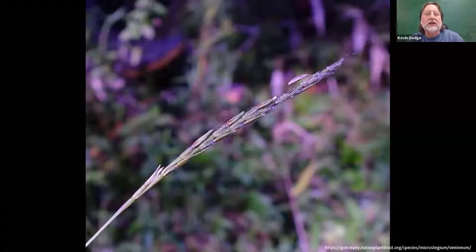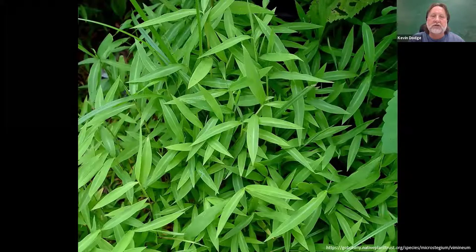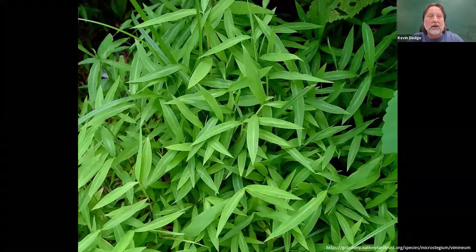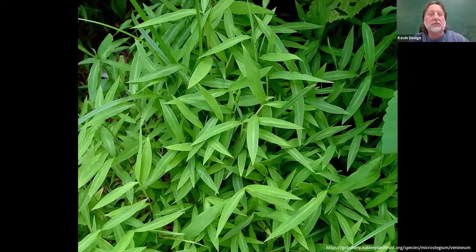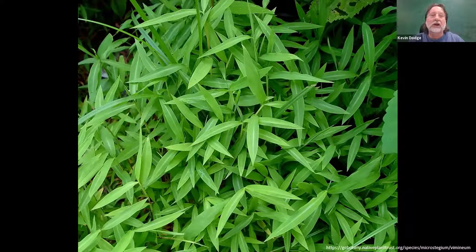Now, of course, we don't need that to recognize Japanese stiltgrass because we have these leaves with this distinctive glossy strip that is lined up almost in the center of the leaf. But you know what Japanese stiltgrass is, probably. And so since you know it, you can look at this inflorescence. You can go, if you choose, to the big book and really begin to understand what the big book is talking about, the structure of that grass. And you can compare it to what you have in your hand.